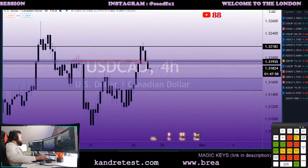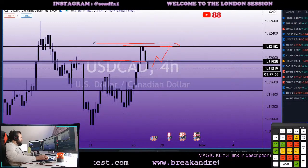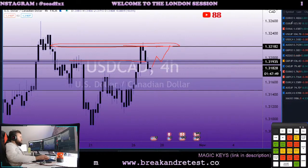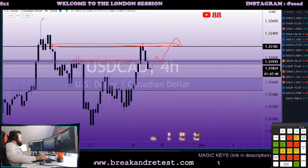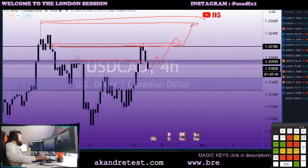So what we're going to need here is a break above, a retest and continuation to this next zone, which was created yesterday. Possibly if this goes above also, daily will turn bullish and we can continue and fill this range, hopefully.